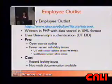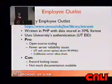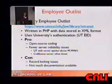And of course, the pro is open source coding and fewer server reliability issues. We looked at possibly doing this in Cold Fusion and Access, and we probably could have done it in a lot less time. But the problem is the Cold Fusion server is down all the time because the university doesn't really care about it. But the web server is up 99.999% of the time, and that's where the PHP stuff sits. So this is a big reason why we went with PHP.